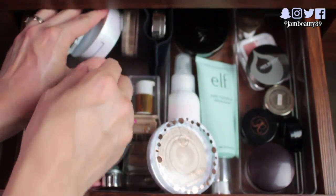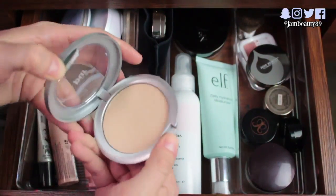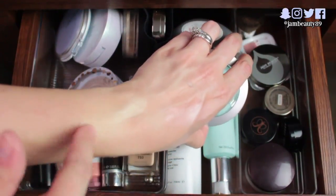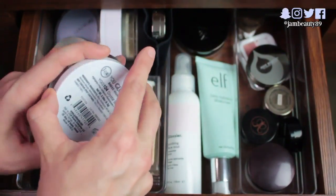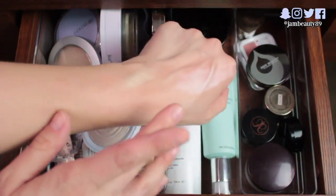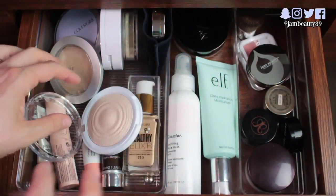Okay, these are rolling all over the place. So I have two highlighters, my Pure Afterglow that my friend Laura got me hooked on. It's the prettiest highlighter ever. Oh my gosh, I love it so much. Then I got the JCat You Glow Girl in Crystal Sand. I recently got this and I wanted to make sure that I was using it. That one is crazy, I love it. So those two are in there.